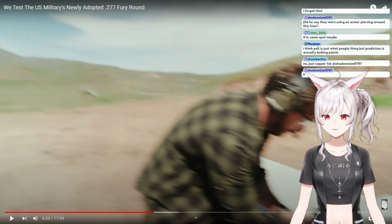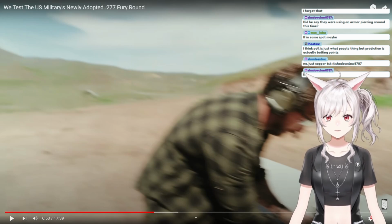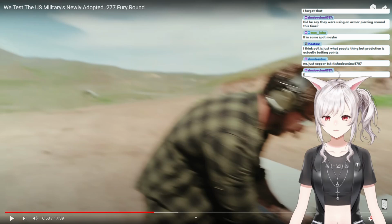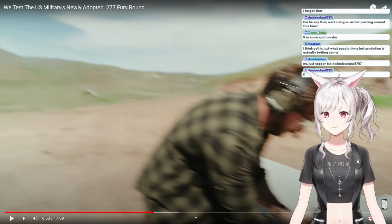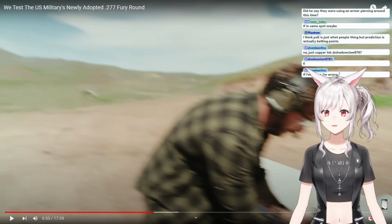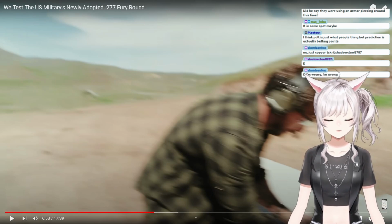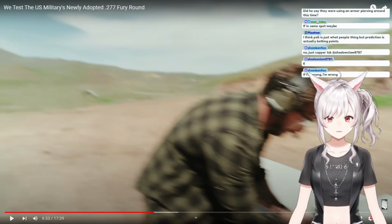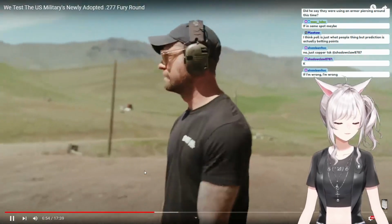I'm seeing a lot of people voting kind of the way I'm thinking also. All right. So yeah, most people are thinking it depends on the strike point. I am also of that opinion. If he hits it in the lower right, instead of in the upper left like he did this last time, I think it may stop it. So let's find out.